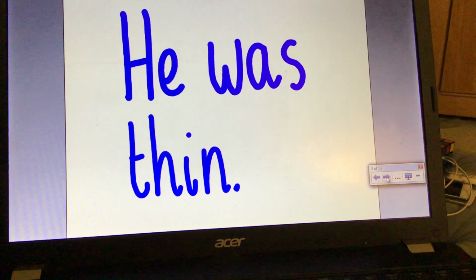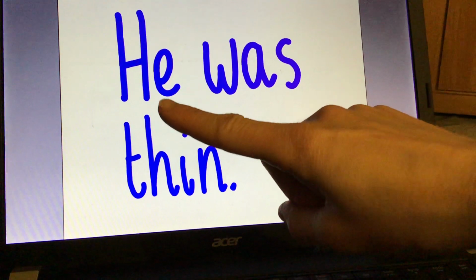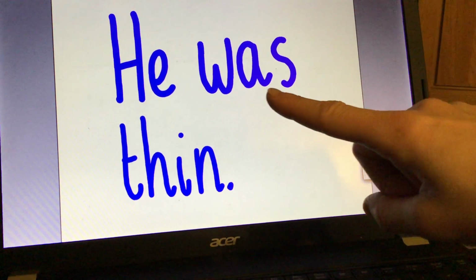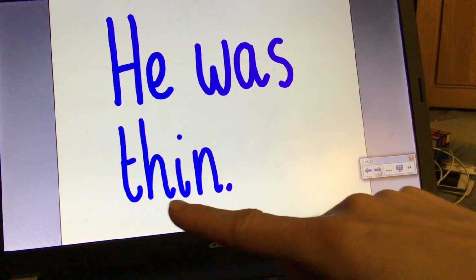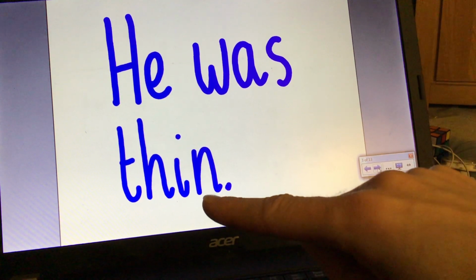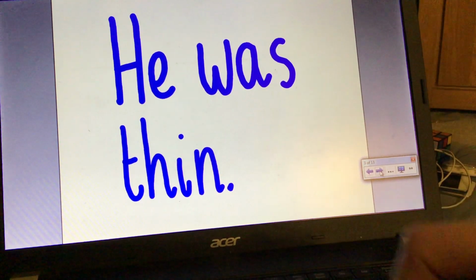Okay. Now I've got some sentences that we can have a go at reading that have got our tricky words in, and a recap of the sound that we learnt yesterday. Should we have a go? So what's this one? It begins with a capital. It's got a capital at the start, but still the same letters. He was. Now, can you remember our sound from yesterday? It was the soft sound, wasn't it? Thin. He was thin. Brilliant.